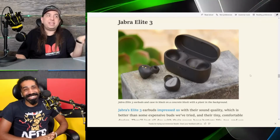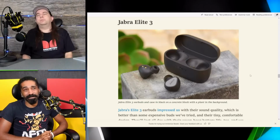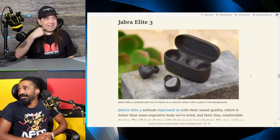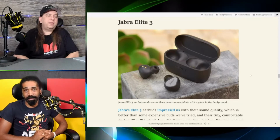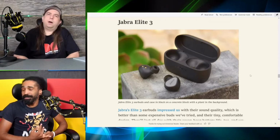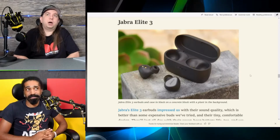Because these are actually fantastic. Yeah. Jabra has always made good Bluetooth. They're one of the original Bluetooth headphone companies. They did headsets back in the day. Yep. Jabra knows Bluetooth. They don't know music quite the same way. Sure. But they do know Bluetooth, and they do a really good job.